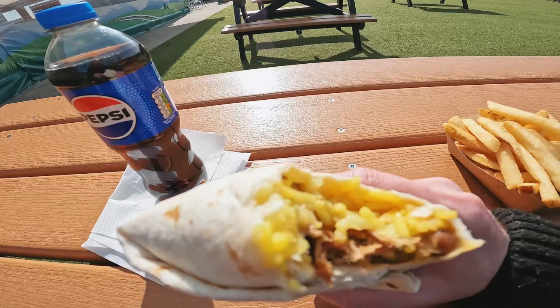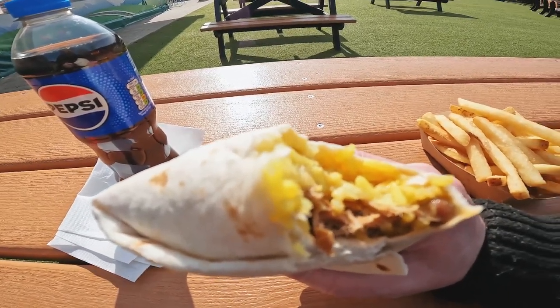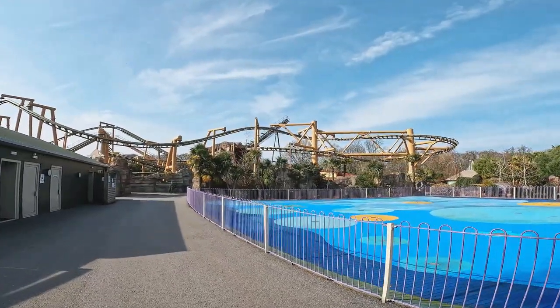So first bite in, it's pretty good, but it is really, really hot. Or in the words of Alan Partridge, hotter than the sun. And it's quite an impressive view of Lost Kingdom as you come in from this angle.